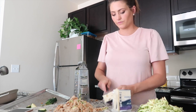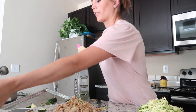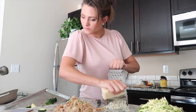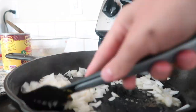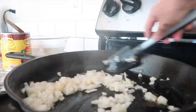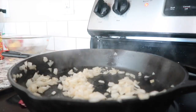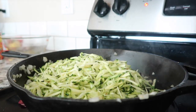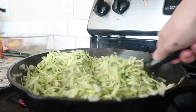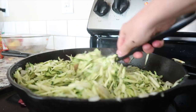And then I'm going to go ahead and grate half of this block of Swiss cheese. I like to go kind of overkill on the cheese. You do not need this much cheese. You're just gonna go ahead and mix in some onion for this stuffing. I should have told you ahead of time. We're making a stuffing for chicken and it tastes amazing. You're gonna put in the zucchini, stir that in until it becomes translucent, kind of like the onions.